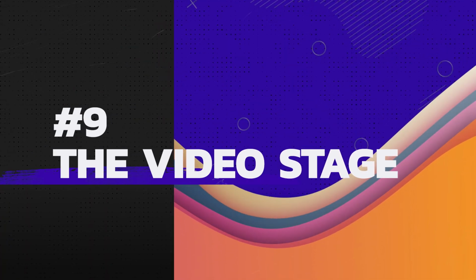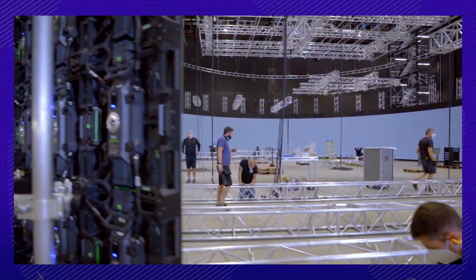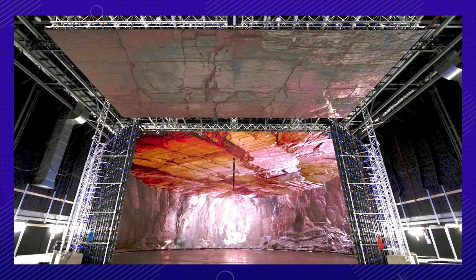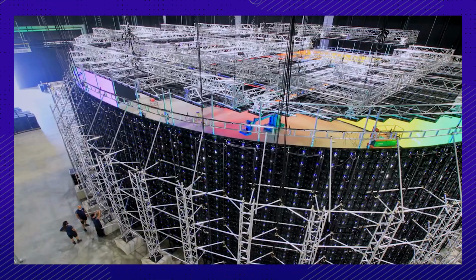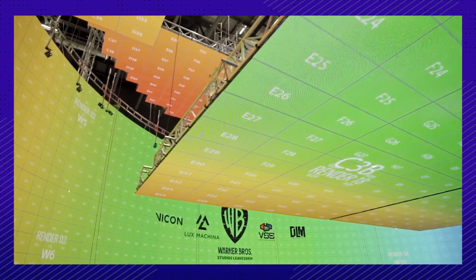Number 9. Fantasy is going digital. An LED video stage was built at the Warner Bros. Leavesden Studios in Watford, England, so that they could have their stunning backdrops in real time. This game-changing technology is popping up more and more, leaving the dreadful green and blue screens in the past, at least when it comes to big-budget productions.